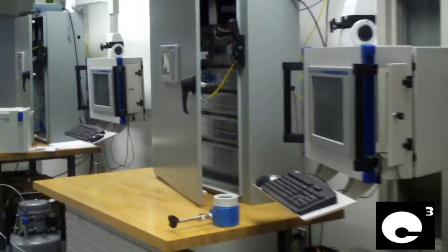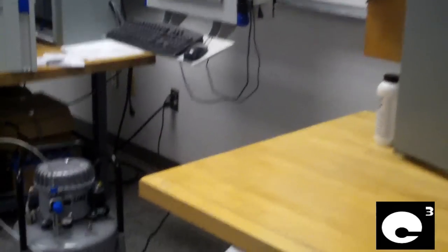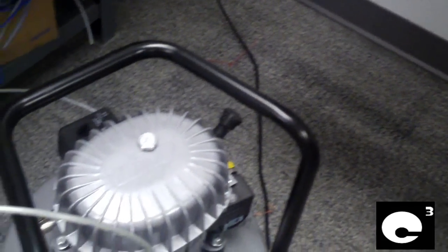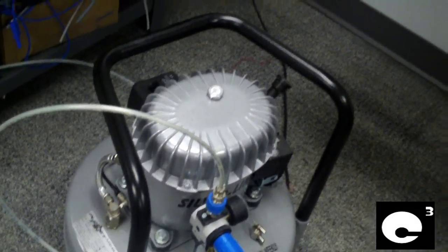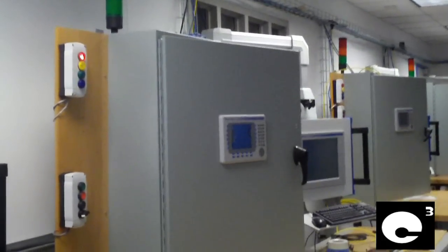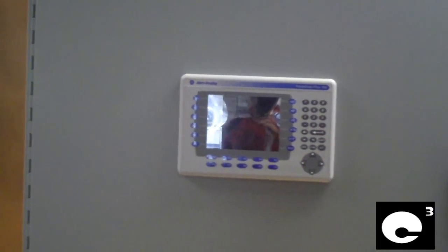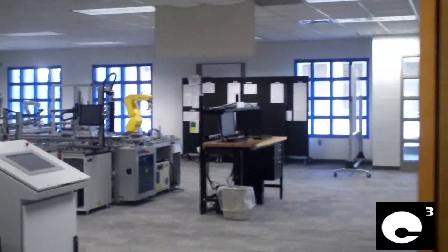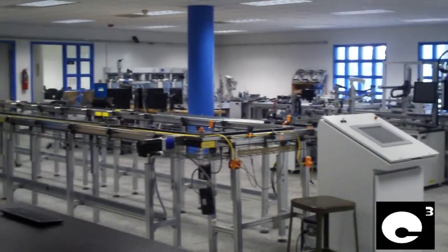Now, let's go and walk over this way. There's, appears to be some sort of air compressor. Not your standard air compressor. It's obviously tailored for this machinery. Some really interesting stuff. And it seems like Allen Bradley dominates most of the machinery on this side of the lab. And look here. I'm going to pan back and give you a good view of that side of the lab. Very interesting.